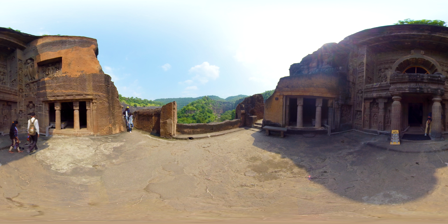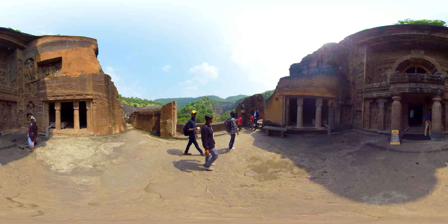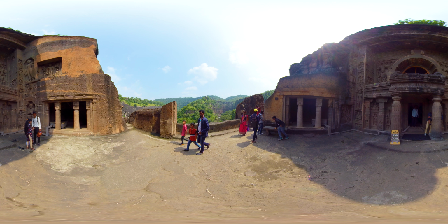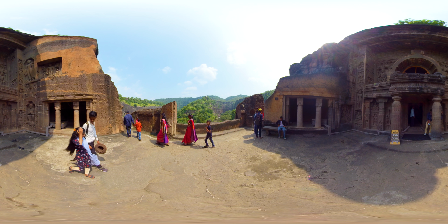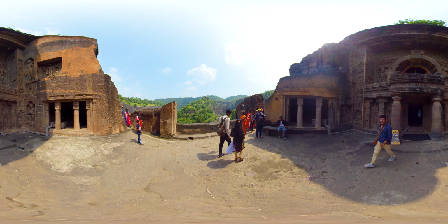Cave 9 and 10 are Chaitya Grihas, or halls of worship. Cave 17 is full of paintings of Jataka tales, the stories from Buddha's previous lives. Cave 26 is the last cave, intricately decorated and carved.